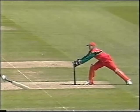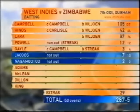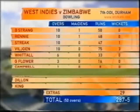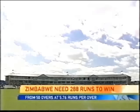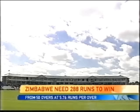And I'm afraid that does for Powell, who finds himself run out near the boundary by Heath Streak. 287 for five. Jacobs unbeaten with seven, and Nagamuta with two. At the end of that innings, there are the Zimbabwe bowlers. Viljoen somehow coming back with three for 75. 287 for five, the West Indies having chosen to bat this morning.